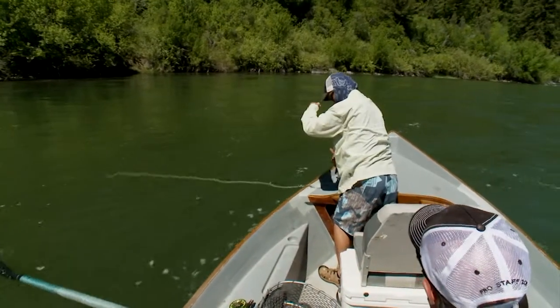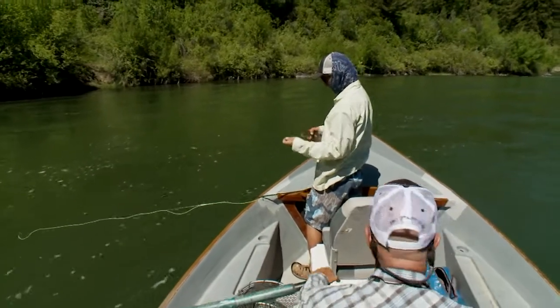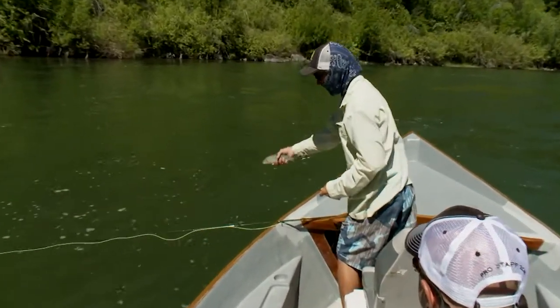Hey Eric, never been skunked in 24 years of guiding. We weren't starting today. We're pretty lucky on this river. Skunks don't happen very often around here. Just a little bobo to start the day.